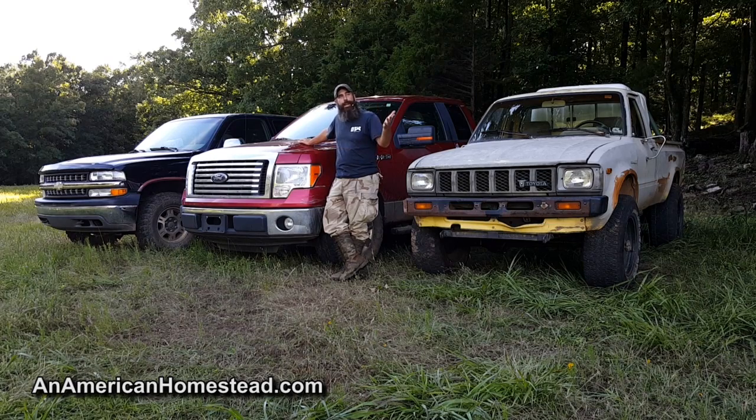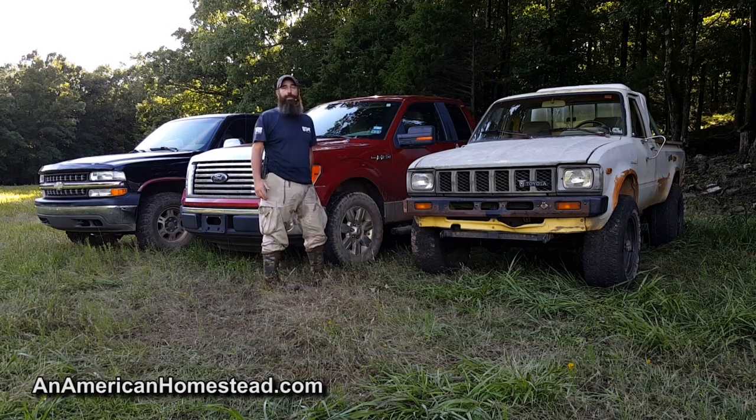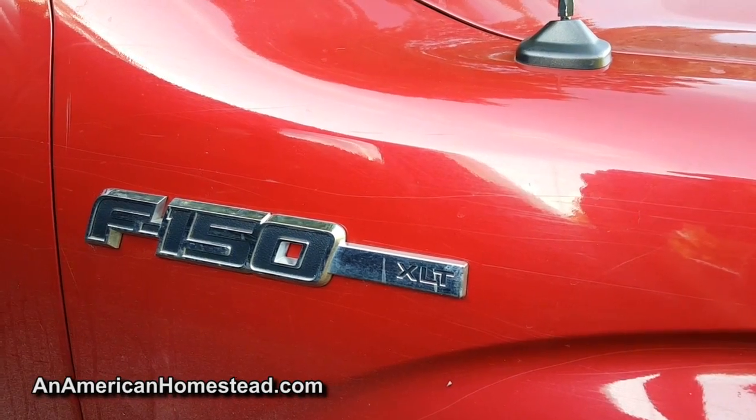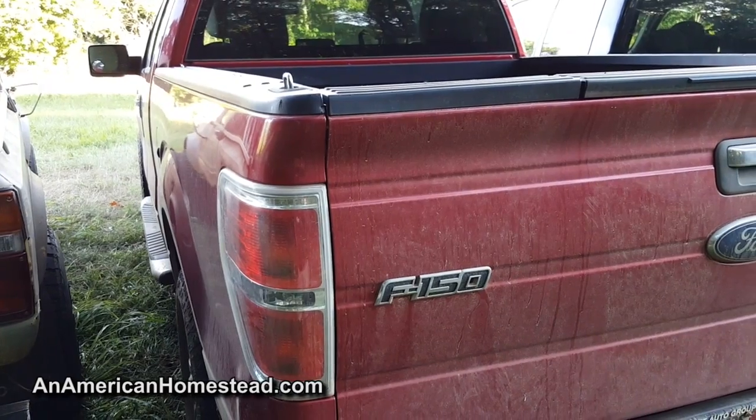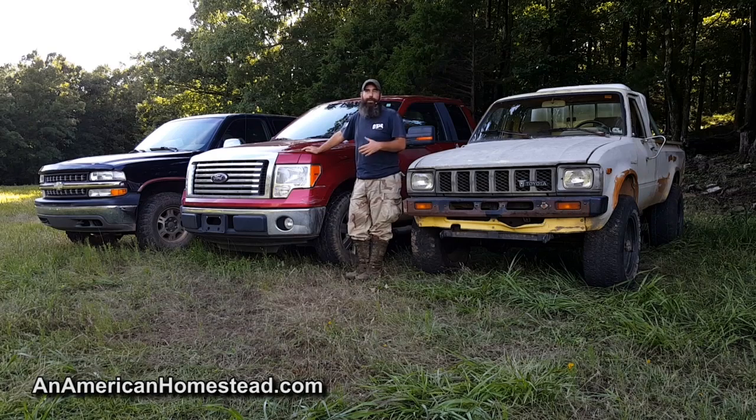Back when we had livestock, and we are getting sheep again here soon, we had to go down our road a little ways and pick up big old round bales of hay and haul them back. We can fit two giant round bales if we open up the tailgate on this F-150. You're not going to be able to do that in your sedan or your SUV, your Ford Explorer. So with this, it allows us to move hay. We can pull trailers. It's just very convenient on a homestead.